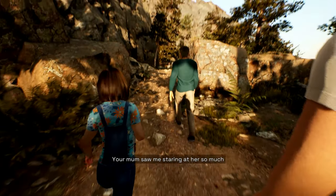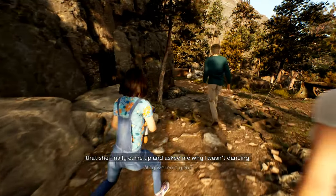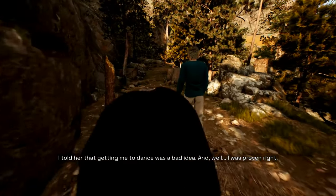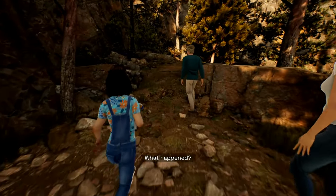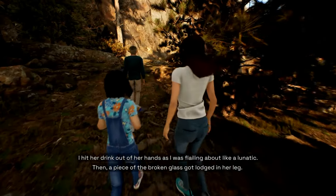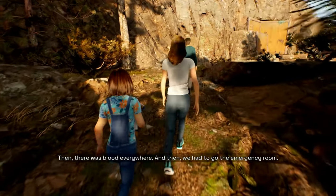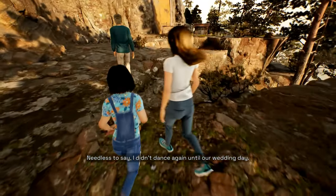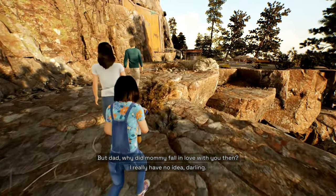Your mum saw me staring at her so much that she finally came up and asked me why I wasn't dancing. Why weren't you? Well, you've seen me dance. I told her that getting me to dance was a bad idea, and, well, I was proven right. What happened? I hit her drink out of her hands as I was flailing about like a lunatic. Then a piece of the broken glass got lodged in her leg. Then there was blood everywhere, and then we had to go to the emergency room. Oh, Jesus, Dad. Needless to say, I didn't dance again until our wedding day. But, Dad... Why did Mummy fall in love with you then? I really have no idea, darling.